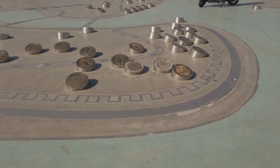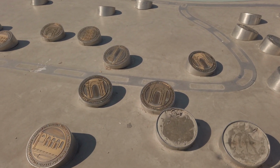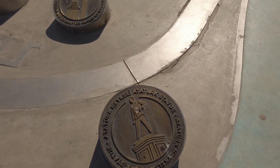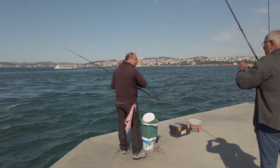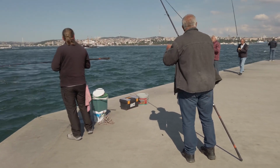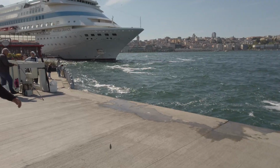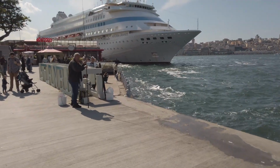So, what do we have here? Interesting stuff. I'm sure I'll find out later. And of course, sea fishing is a big thing in Turkey. So we've got all the fishermen here. Bless you.